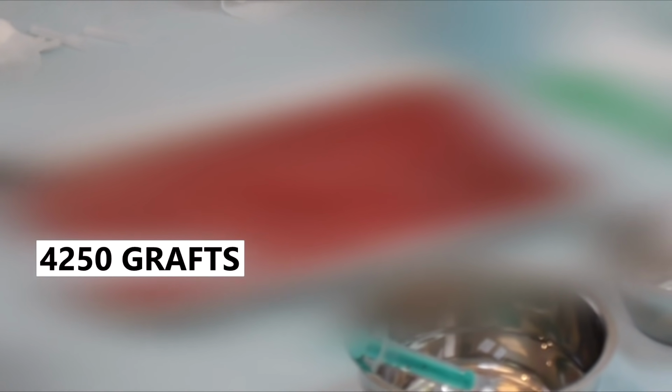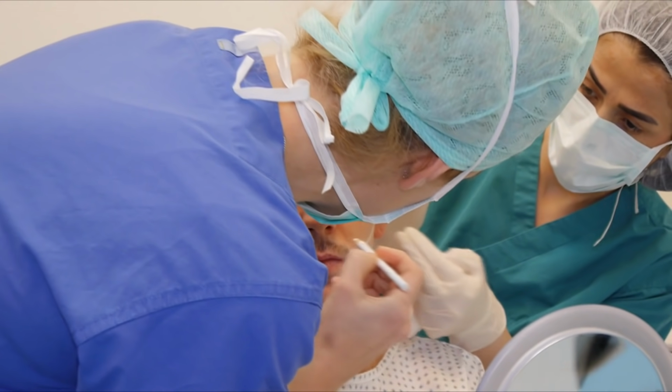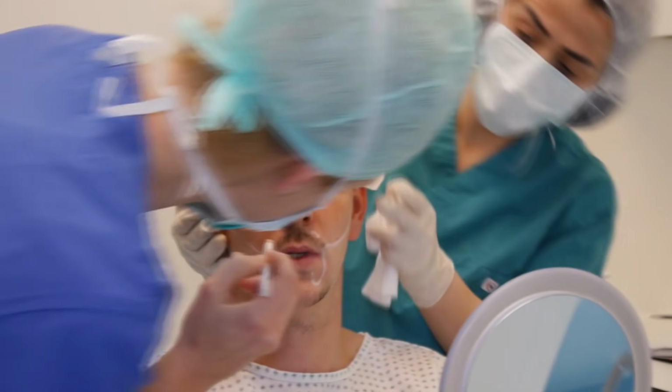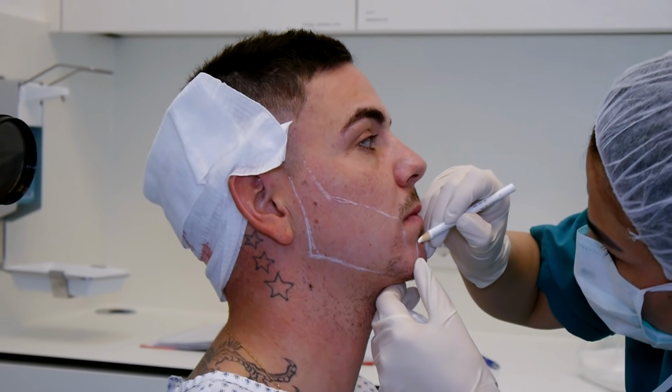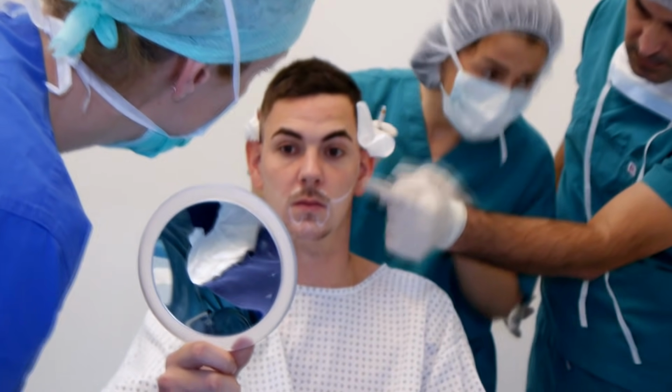After the extraction is over, the patient has a 30-minute break to refresh and grab some lunch. Before the surgeon starts doing the incisions and implanting the grafts, it's also the last time to make final adjustments to the beard line. Once the marked lines look exactly as the patient wants it, the team starts working on the incisions followed by the implantation.